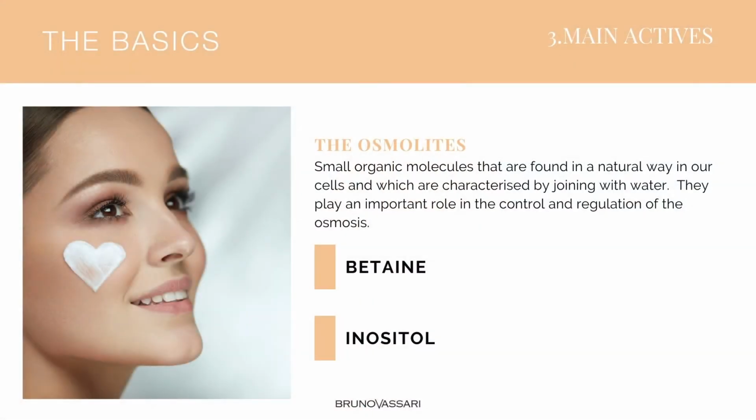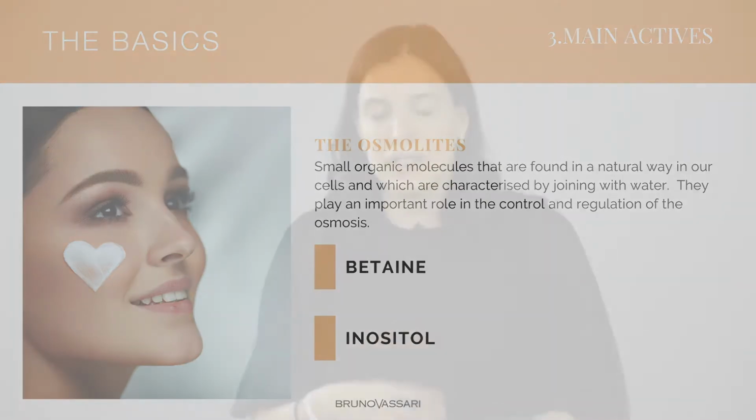When we were searching for the actives for this line, we chose two, okay? Two that are osmolytes. You will be thinking, what are osmolytes? These are special organic molecules that are found in the natural hydrating factor. They are found naturally and we will use them in this line. They are betaine and inositol. What they mainly do is capture the water from the environment.